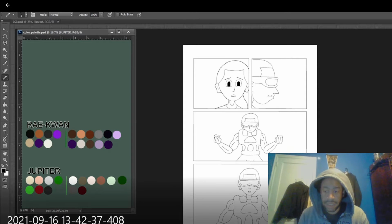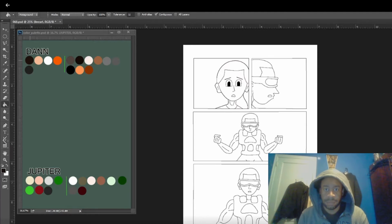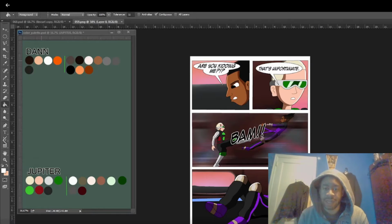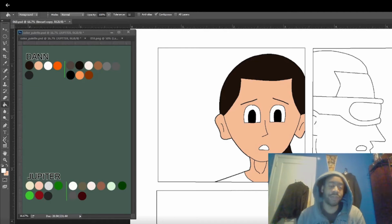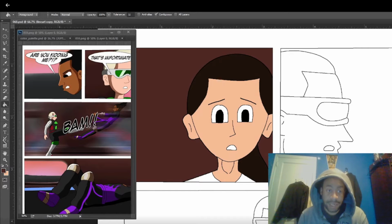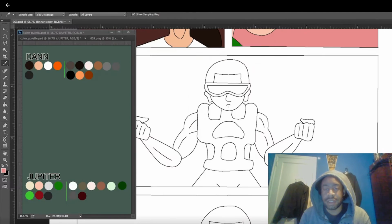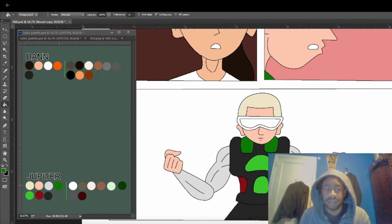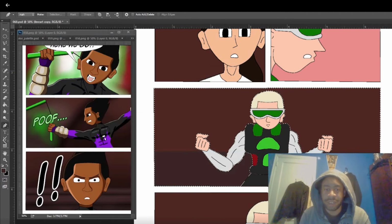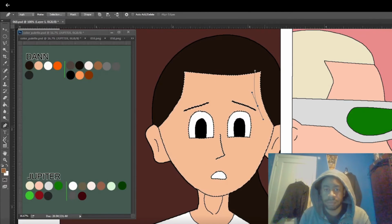Let's see what we had going on today. Putting in flats. This is another simple page that I kind of made complicated, not as bad as yesterday's painting, but close enough. God, that kick from yesterday's page still looks pretty devastating over to the left. Putting in flats. More Jupiter stuff. We all know how much I enjoy that right about now. Jupiter's my favorite character and all. That was sarcasm.